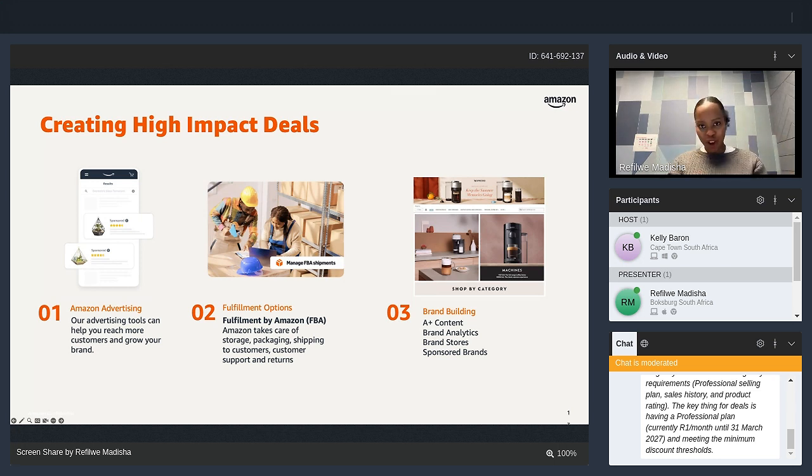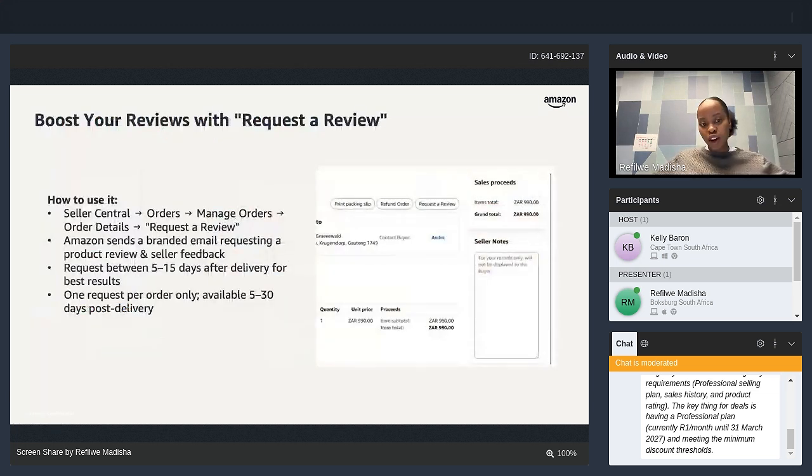Again, I will always say stock inventory and fulfillment. Make sure you have that stock, not only for the deal period, but also for the weeks coming after the deal period, to deal with that increase in demand after. Yeah, and then if you're doing all that, and you really are investing in advertising, investing in FBA, investing in building your brand, that's a winning formula. Your deal will do well.